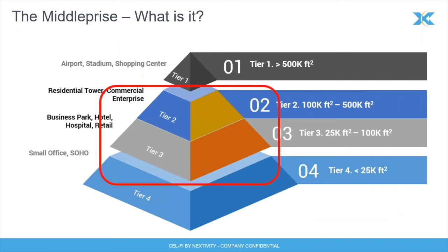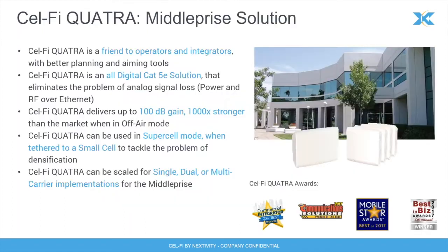So what size of buildings are we talking about? What types of buildings are we talking about? It's defined anywhere between 25,000 square feet and 500,000 square feet, from hospitals to hotels to retail environments, think big box stores, to office buildings. And if we're going to say more generic types of buildings: office buildings, parking garages, light manufacturing and warehousing, those sorts of buildings are key to this, along with apartment complexes. So that is the middle prize.